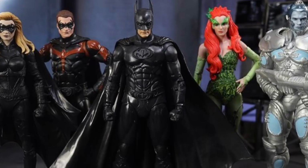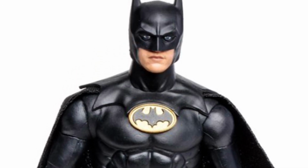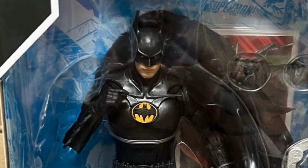Now, while we don't have the actual images of the new McFarlane wave in hand just yet, these are the final product images that they're sharing out, and I think that we can all agree that with McFarlane, the in-hand figure always matches the promotional pictures. For example, if they showed you a promo image of a 1989 Keaton Batman figure that doesn't look anything like Keaton at all, then you can expect the final figure to not look like him either.